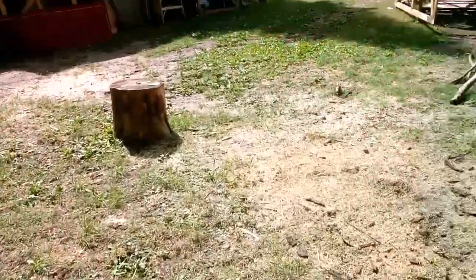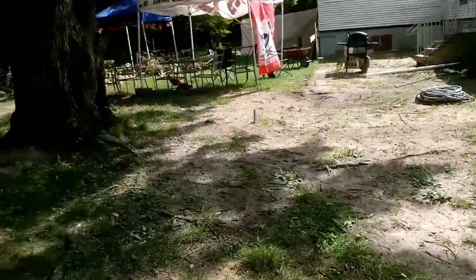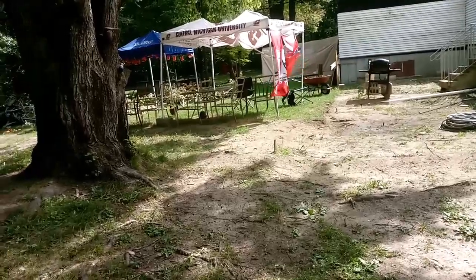I'll have to set up another one of the cages inside, because like I said, it's just too cold outside. When I found that other litter, the babies were pretty cold, so I took them inside, got them warmed up, and now they're all doing good.